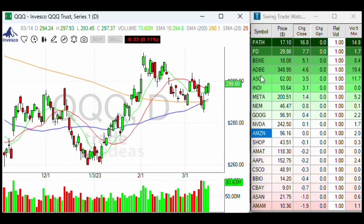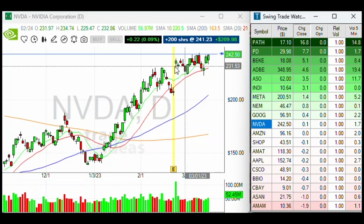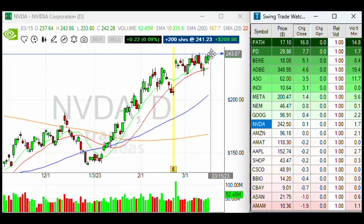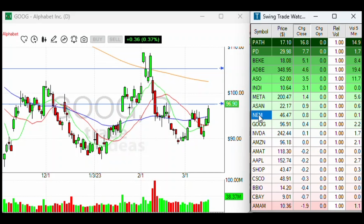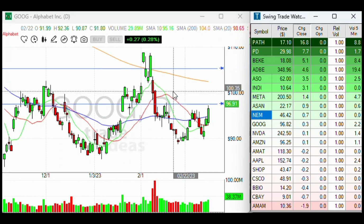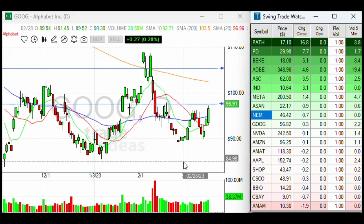Nvidia I actually bought yesterday, but that's one of the ones I'm looking at. I'm really liking the way this is setting up. You had the big gap after earnings. It's been in a range here, and it looks like it may attempt today to take out this range to the upside. Google, I love the relative strength in Google yesterday. Big green bar. Keeping a level 97 area, I got an alert there at 96.82, but if it takes out that 97 area, it could have a quick move to the 100.50 area.